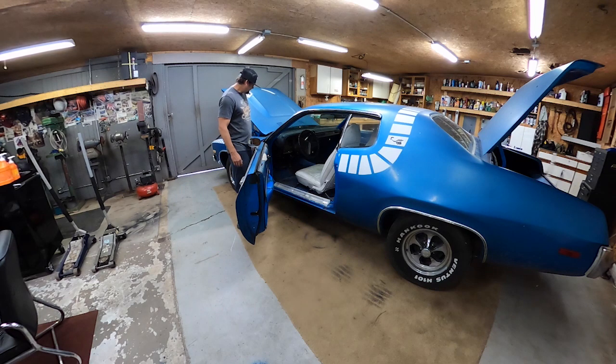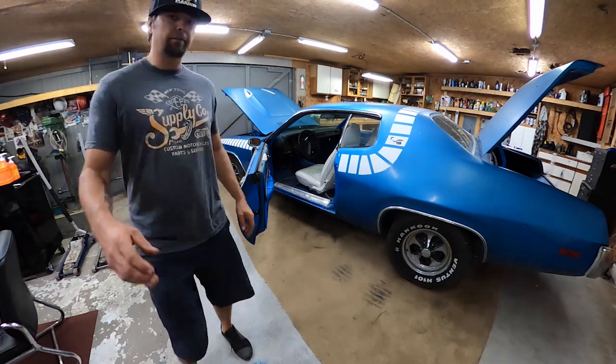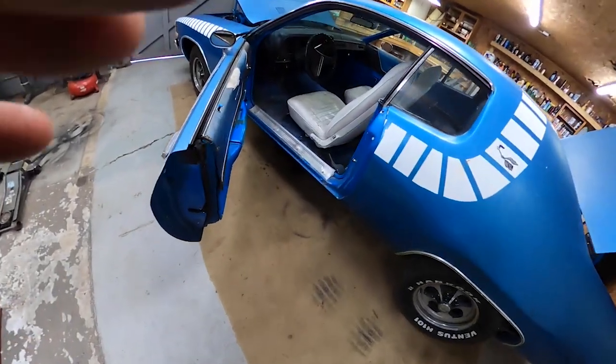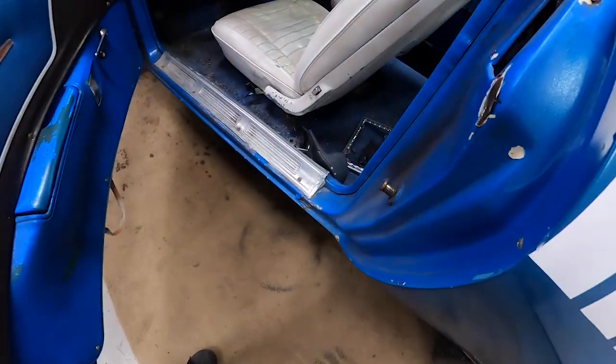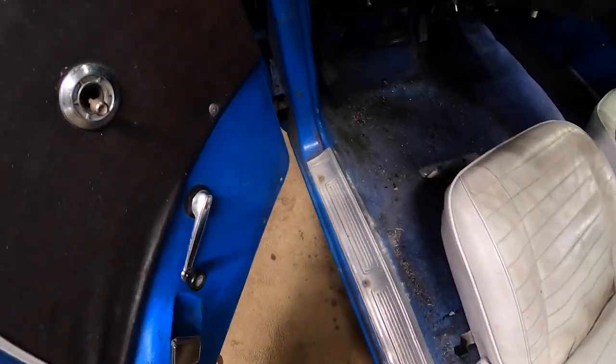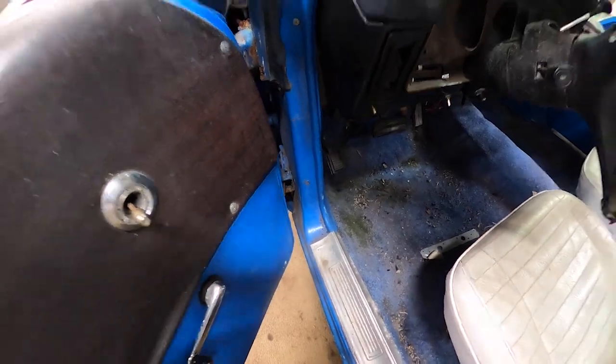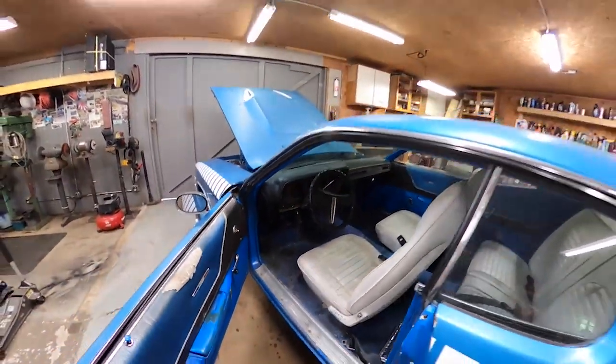So I may take the fender off and do this car a little bit of justice, because like I said, you guys check it out. Look at the rockers. Not bad at all. Even the bottom hinge looks legit.